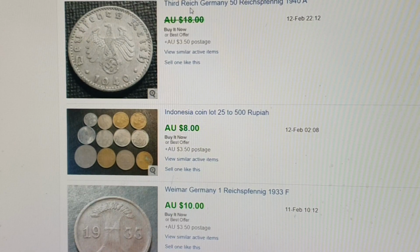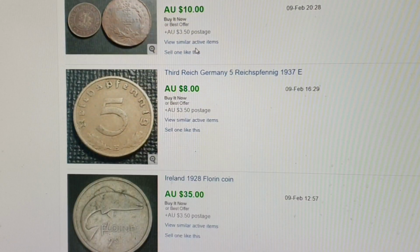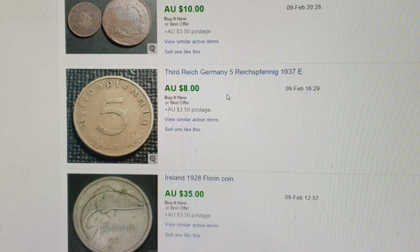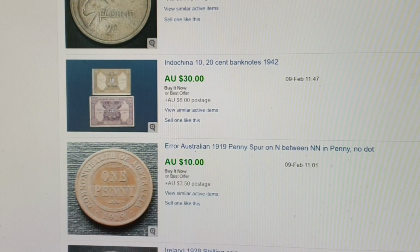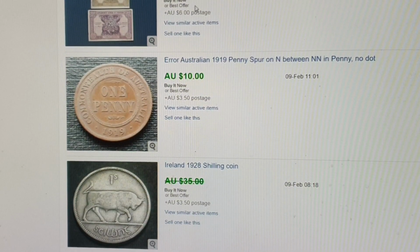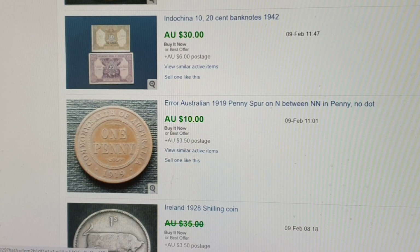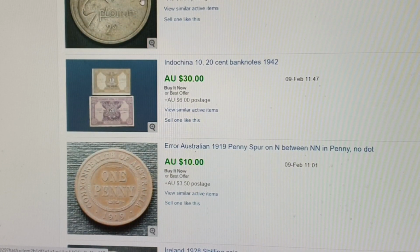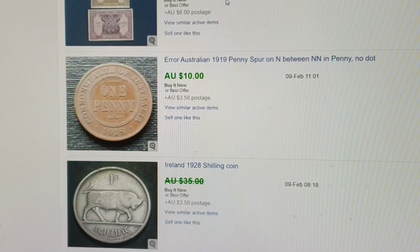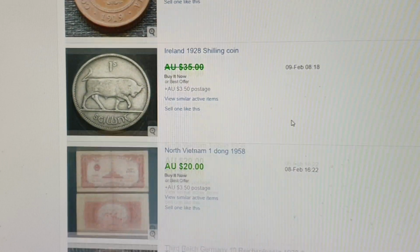As you can see, I'll accept the best offer, and I think I accepted offer on that. It doesn't show, so I definitely accepted offer on that one. So obviously the best offer doesn't show. These two coins are the Irish 1 shilling and the florin. I accepted best offer on both. One of them just shows the full price, and the other one shows full price crossed out, so it shows that I accepted best offer.